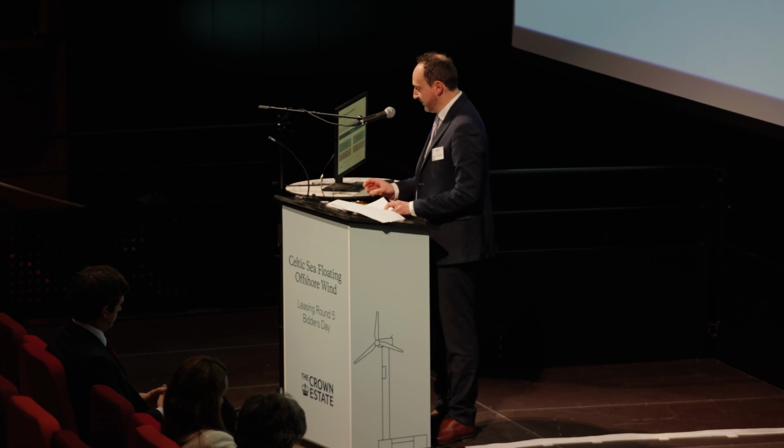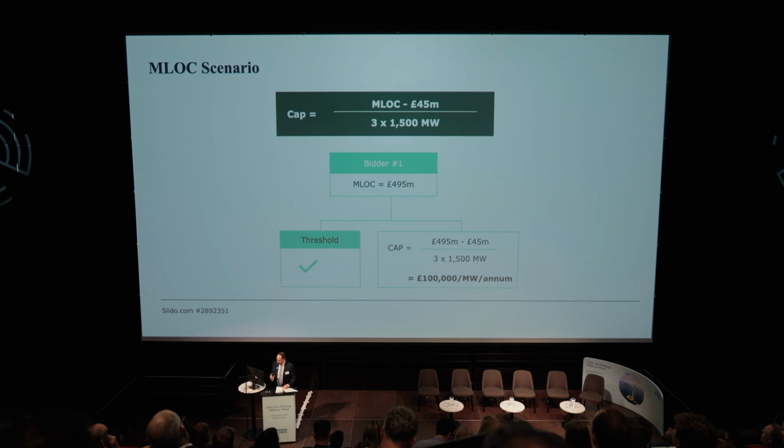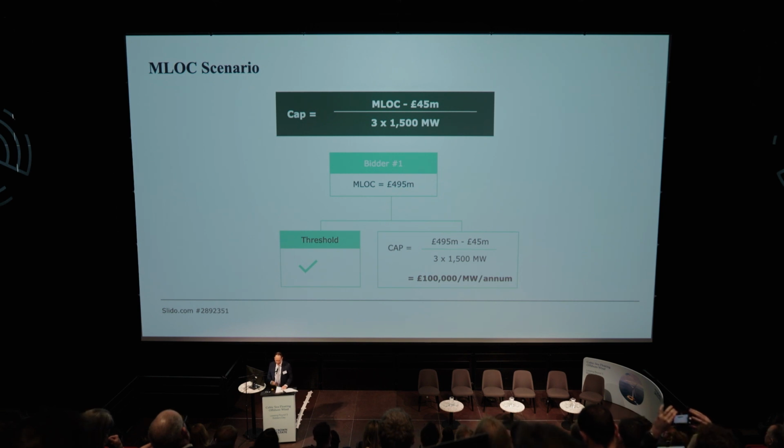So this is different. In PQQ, you have a percentage contribution that you will define. Here, all consortium members will contribute to the MLOC value. As this concept is quite a critical one that affects your ability to participate in the auction and also the level of bids that you can put forward, I think it would be useful to show you a worked example of how the MLOC is calculated.